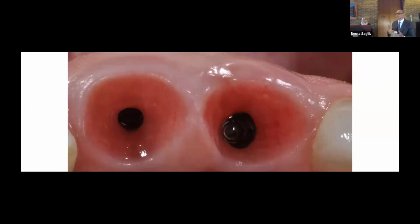Romano's work and other people's started to talk about peri-implantitis. Because we didn't have it in the past, now we have been able to see these implants at 10, 15, 20 years. Now we see that, right? One cause is resin, but there are different reasons behind it.